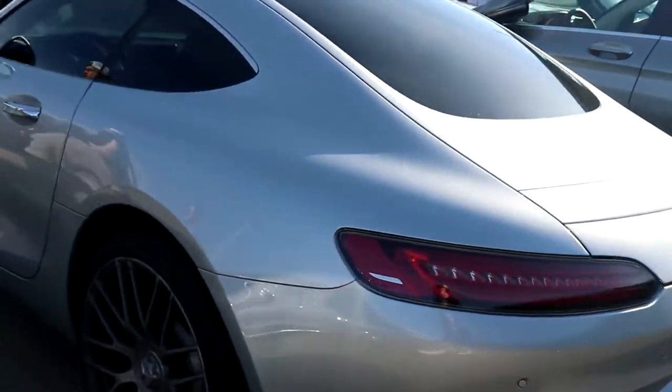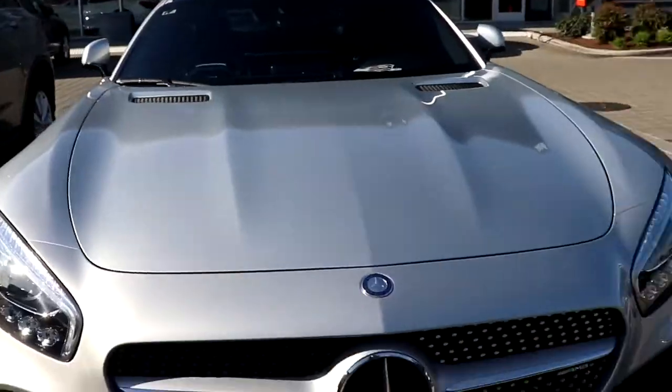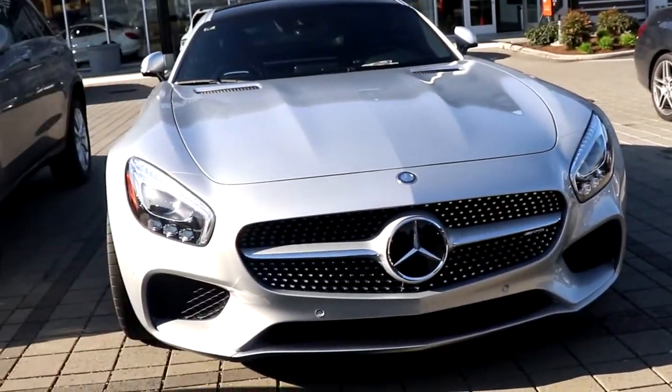Another GTS. It's actually not twin turbo, it's bi-turbo. Bi-turbo. Brayden, your car's bi-turbo. Look at the front. Oh, this color looks way better.